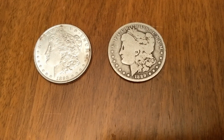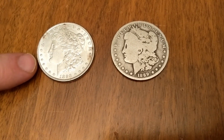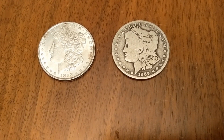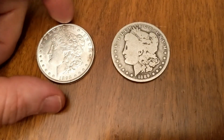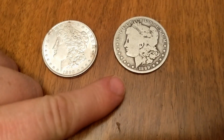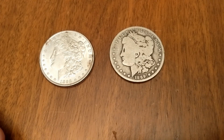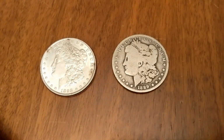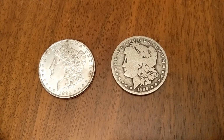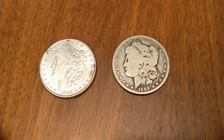Here's a comparison of a Morgan dollar that is probably AU, BU, what they'd call almost uncirculated, versus something that's what they call good, AG4. There's a 70-point scale on grading coins. The closer you get to 70, the rarer and more valuable the coin is. And it doesn't matter if it's new coins or old coins.